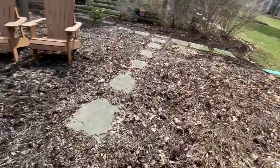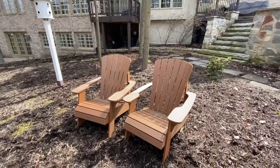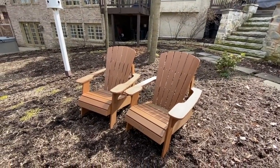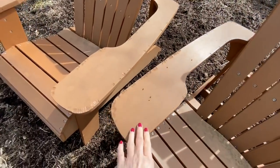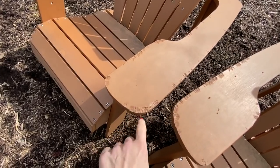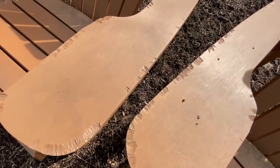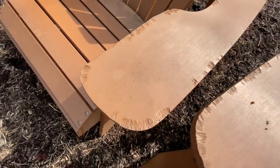So yeah, these are the chairs that I love to sit in and stare at the woods in the summertime and read. And look what the deer have done. This is not wood. We've had wood ones and they've eaten them completely. So we got the plasticky kind that look like wood, and they still have completely gnawed off the corners. Isn't that wild? Of all the edges.